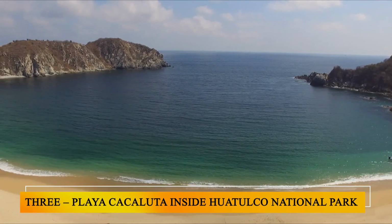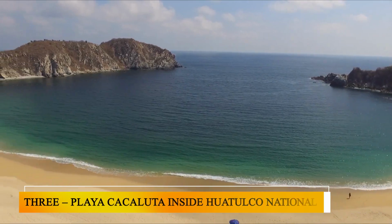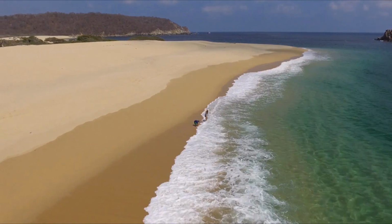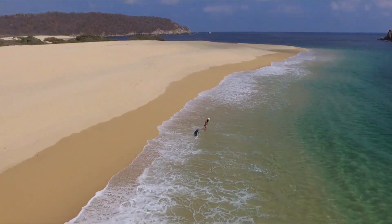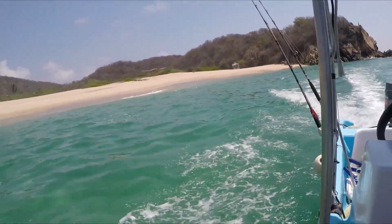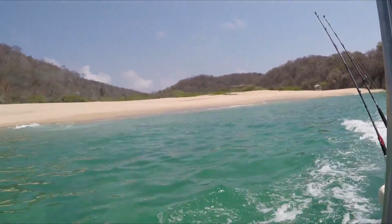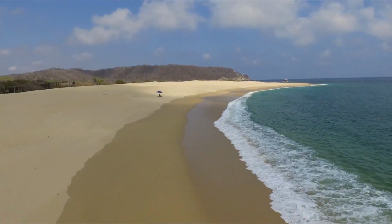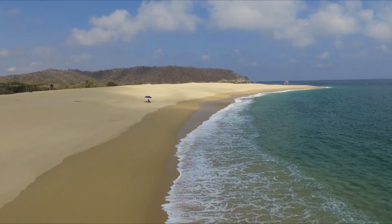3. Playa Cacaluta, inside Huatulco National Park. Accessible only by hiking trail or boat, Cacaluta feels like a secret whispered by the jungle. Scarlet macaws screech overhead as you step from shadowed forest onto a wide arc of untouched sand backed by sea grape and organ pipe cactus.